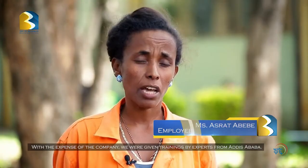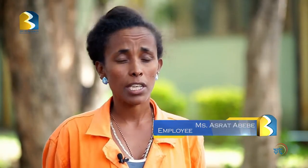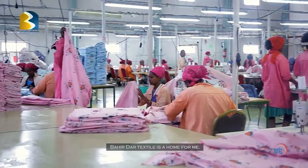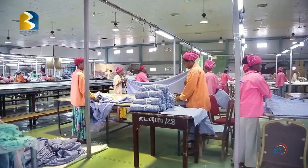With the expense of the company, we were given trainings by experts from Addis Ababa. We were trained and offered a certificate. Simply, Bahrdar Textile is my home.